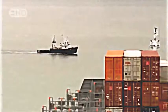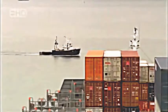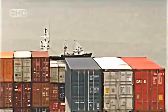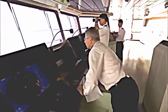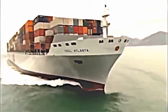A lot of traffic not doing what they're supposed to do, a lot of traffic not reporting. So you've got to have eyes at the back of your head. You've got to keep an eye out for everything moving, especially small coastal traffic. We've got one here, not reported, you see. He's trying to get across the bow. When the Atlanta blows her horn, you'd be well advised to move out of her way.